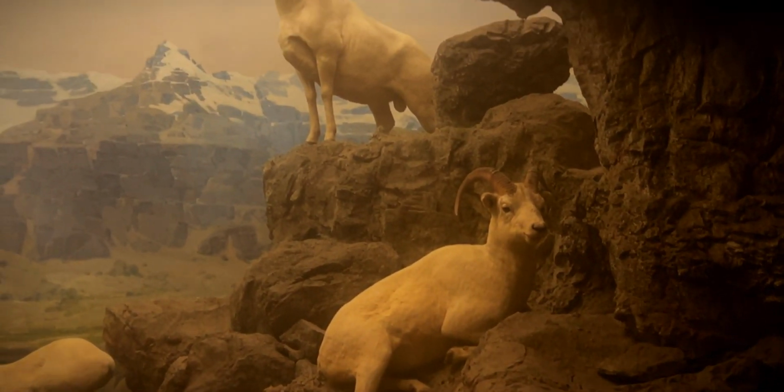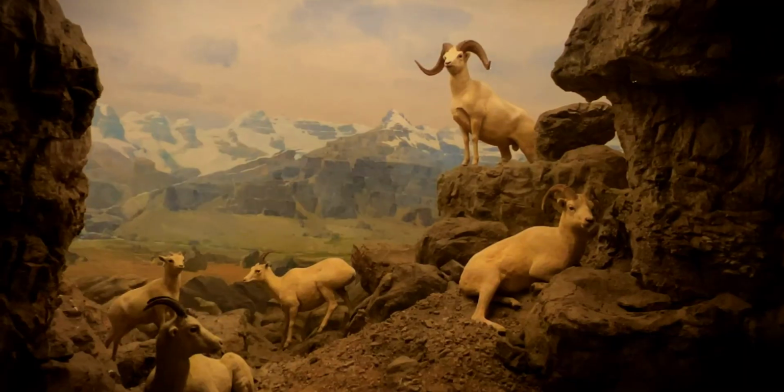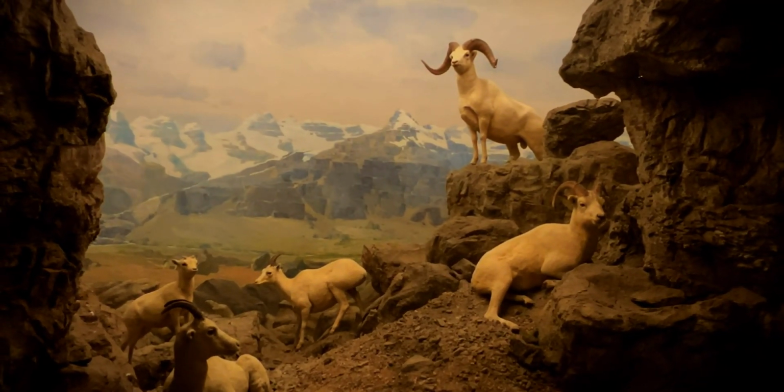So, Darlene, where did we see a bunch of these? When we were in Alaska and Glacier Bay, saw them running up and down the hills. Yeah.